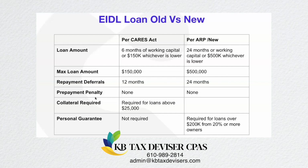The CARES Act set payment deferrals up to 12 months from the date you got the money in your business bank account. Now, with this new bill, you're going to get payment deferrals of up to 24 months. So if you are someone who got the first round of $150,000 back in April 2020, your 24-month window started from April of 2020. Your payments are deferred from April 2020 through April 2021 and then April 2022. So even though you're getting extra money now, you only get 12 months. You don't get the full 24 starting from today. There is no prepayment penalty for either of these loans, which is a good thing.